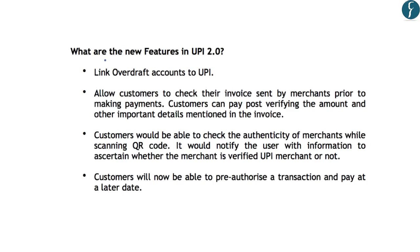So now what are the new features in the UPI 2.0? First is that it links overdraft accounts to UPI. Previously the UPI linked only the saving accounts and the current accounts. However, the new UPI version links the overdraft accounts as well. And in an overdraft account, even if a person has a zero balance, he can withdraw an amount up to a limit. As we have discussed earlier, for example, Jan Dhan account.